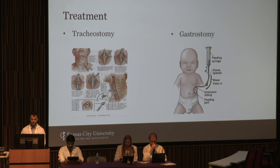Now, in order to solve the feeding trouble, we performed a gastrostomy. And this is a similar procedure, except an incision is made into the abdomen, and the G-tube is placed directly into the stomach. This allows nutrition to directly be administered into the stomach and solve the patient's feeding trouble.